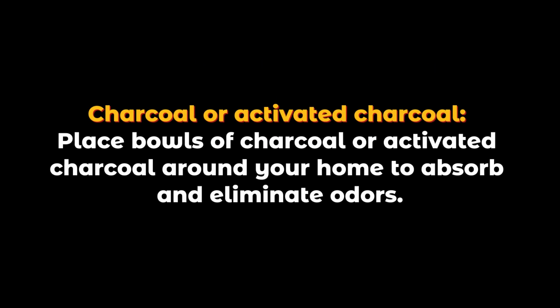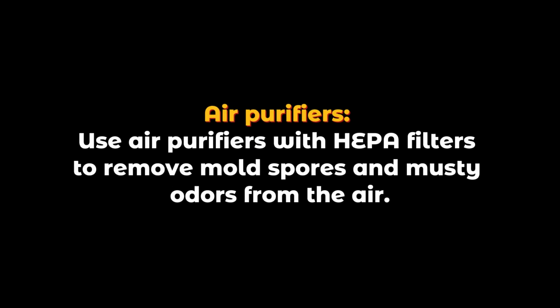Charcoal or activated charcoal. Place bowls of charcoal or activated charcoal around your home to absorb and eliminate odors. Air purifiers. Use air purifiers with HEPA filters to remove mold spores and musty odors from the air.